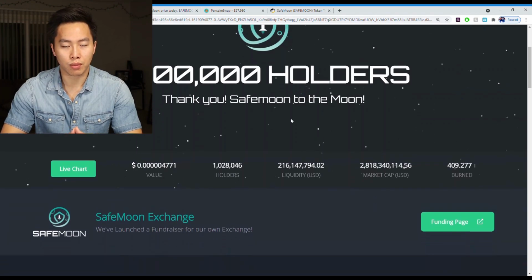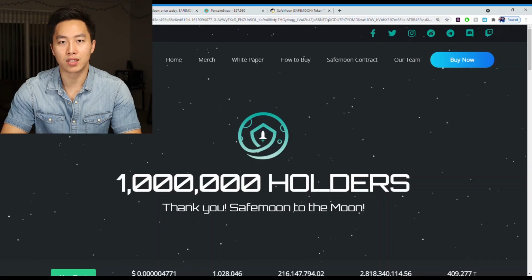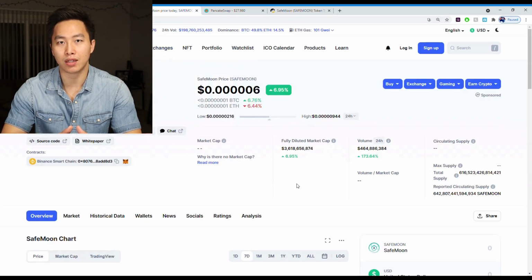Let's go to CoinMarketCap. Notice that the price here on CoinMarketCap is a lot higher than what was listed on the official SafeMoon website. And the reason is the SafeMoon listing price on CoinMarketCap is not in real time. It has a bit of a lag and it doesn't reflect what's actually traded right now in the moment. So to see a more accurate real-time price, you have to look at PancakeSwap.